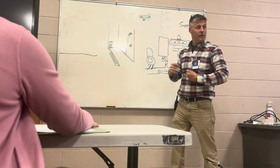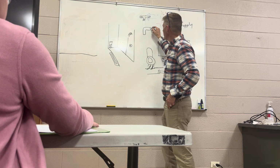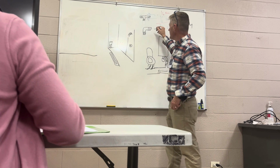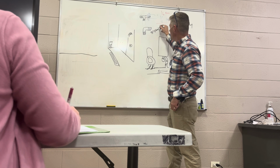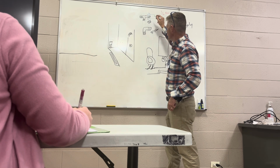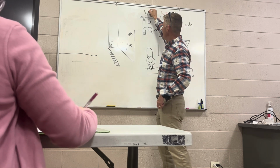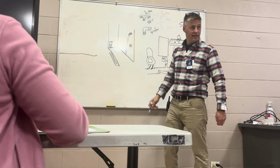Now there's another kind of fitting, which is a 90-degree elbow. These are the two primary ones that we will use for almost everything. A 90-degree elbow and a T fitting. These are half-inch PEX T and 90 fittings. Got that?